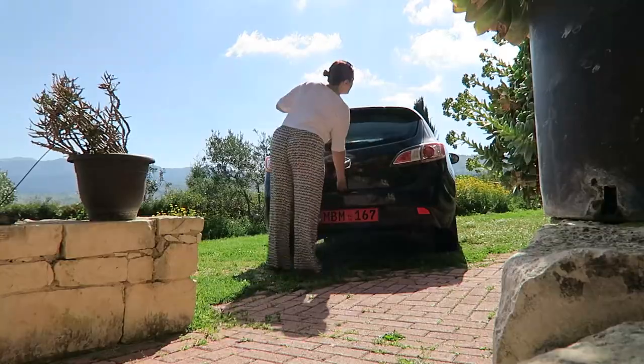We often get asked about boot space and how much room there is for luggage, so I just thought I'd show you us packing the mountain of stuff that we have to take to our second property, and so you can see how it all fits. Hopefully Mum will help me with it, because normally she just watches me load the luggage, so let's see.